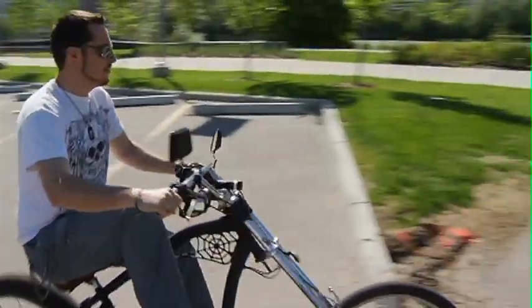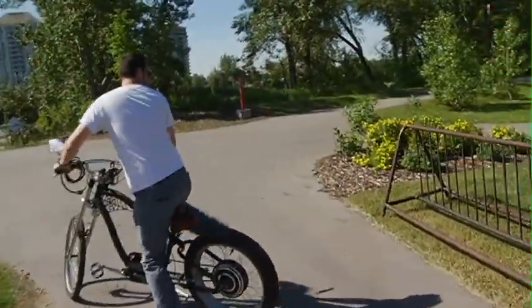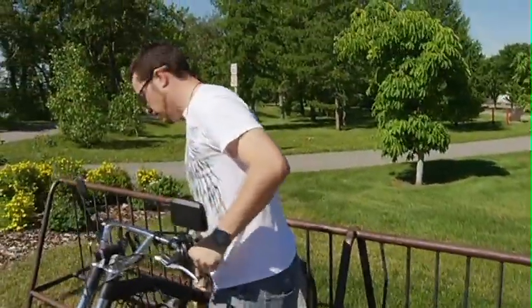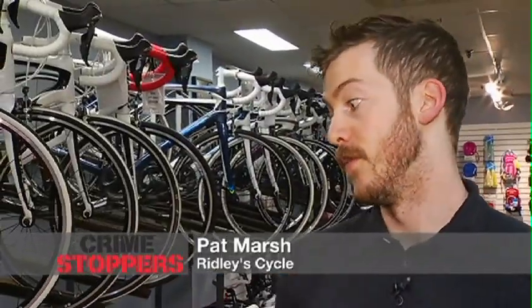A lot of people upgrade parts on their bikes and they're very unique to that bike. So it's important to have a visual for identification purposes when we do eventually recover some of these bikes. Beyond bike thefts, things off of bikes are getting stolen a lot more too. Things like lights, wheels, seats is a big popular one too. So definitely a big increase for sure.